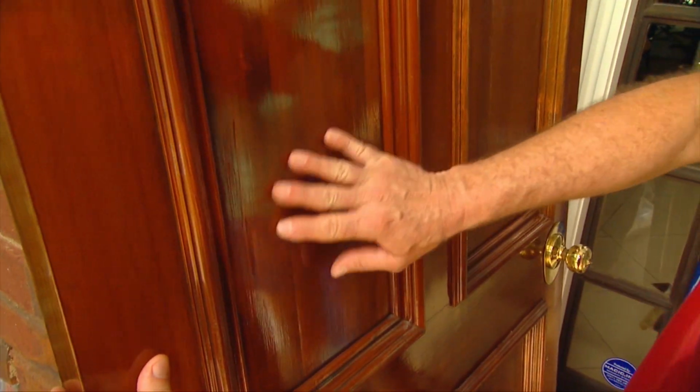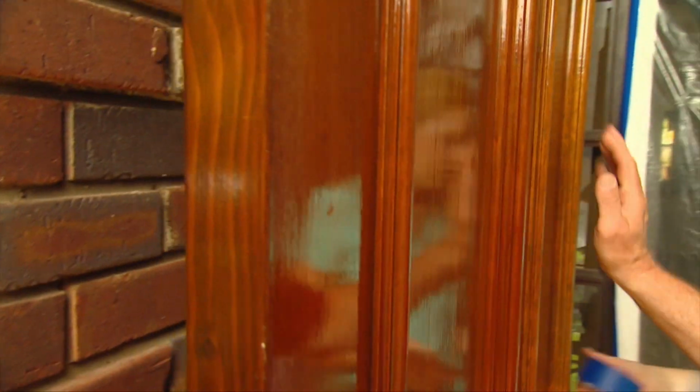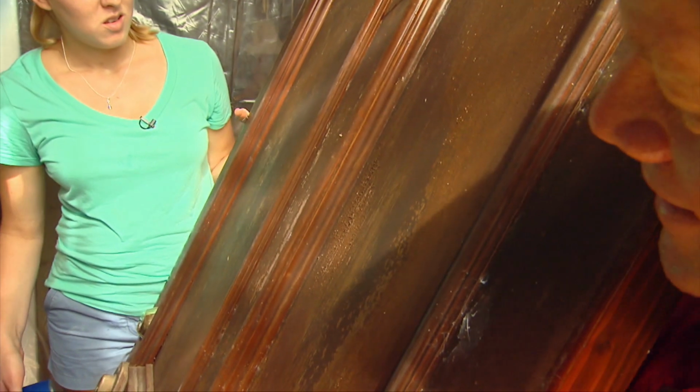Now, check out the finish on this. That's the way the outside of that door used to look. Wow. And again, that just shows you what the sun will do between that and that. Isn't that unreal? Yucky, I don't want to look at it anymore.